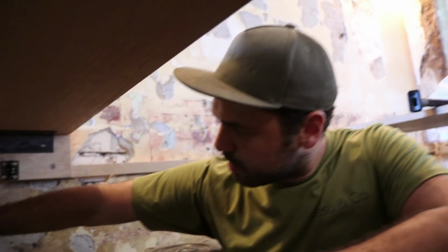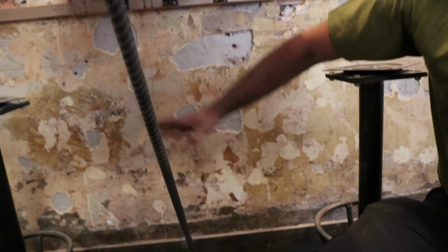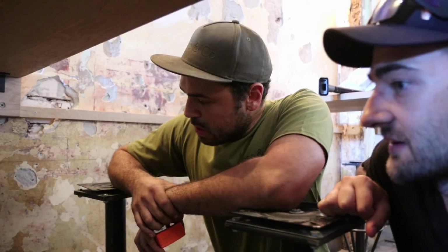We want to have a bracket that attaches to the wall up the top, at the bottom, and then comes up, and we want to give ourselves a little bit more room on the end here. So we're going to put another bracket here. Nice. I guess we're going to the wreckers.